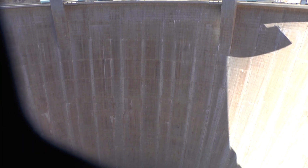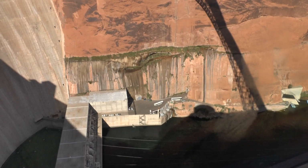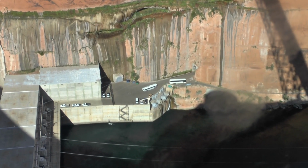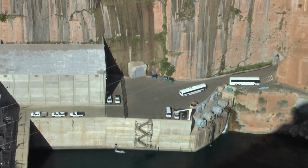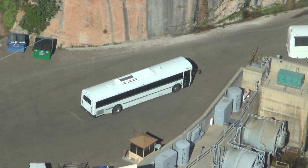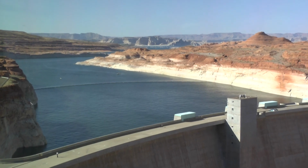The dam is the second largest in America and provides electricity from its turbine generators and also water to many locations. To get an impression of the height of the dam and looking directly downwards, the cars and buses at the bottom are not toys, but the real thing. Looking over the dam, the top of the submerged canyon is seen stretching away into the distance for miles.